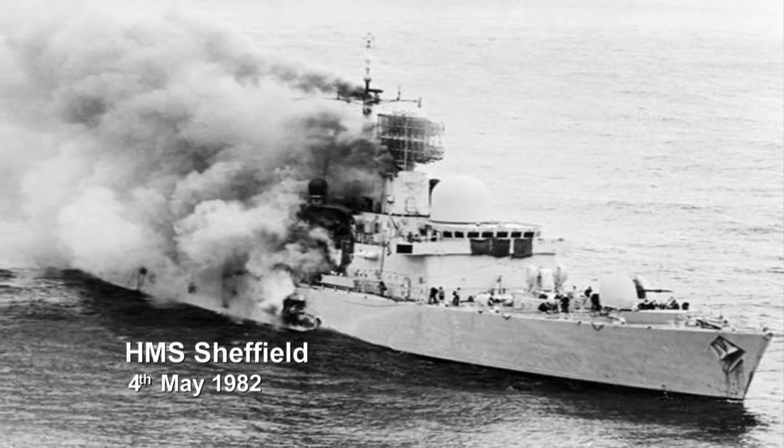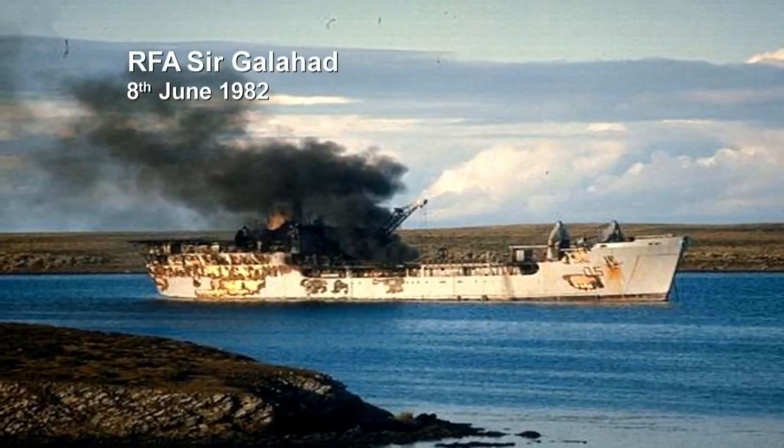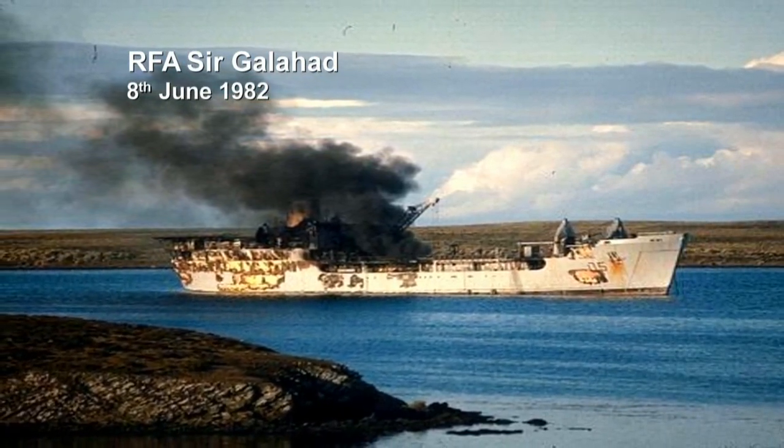During the Falklands, HMS Sheffield and Sir Galahad were both hit, causing extreme fires. Over 70 men were lost across the two ships, and both sank.